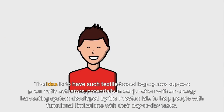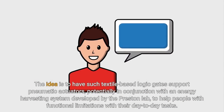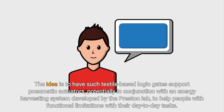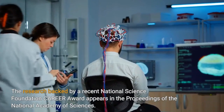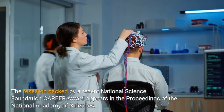The idea is to have such textile-based logic gates support pneumatic actuators, potentially in conjunction with an energy harvesting system developed by the Preston lab, to help people with functional limitations with their day-to-day tasks. The research, backed by a recent National Science Foundation Career Award, appears in the Proceedings of the National Academy of Sciences.